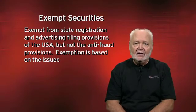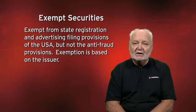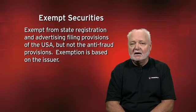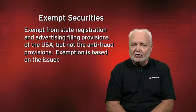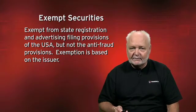Now, let's explore what an exempt security is. An exempt security would be a security exempt from state registration and advertising filing provisions of the USA, but not the anti-fraud provision. So if you're selling an exempt security and you engage in fraudulent activity, then the administrator could come after you. With exempt securities, the exemption is based on who the issuer is.